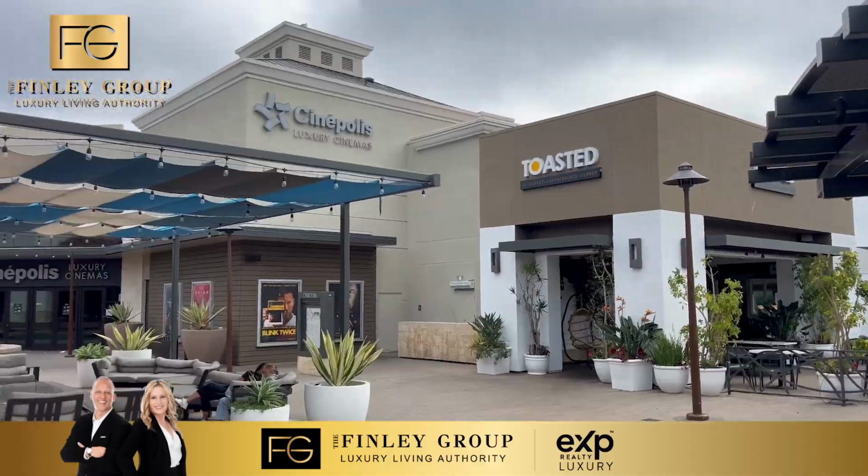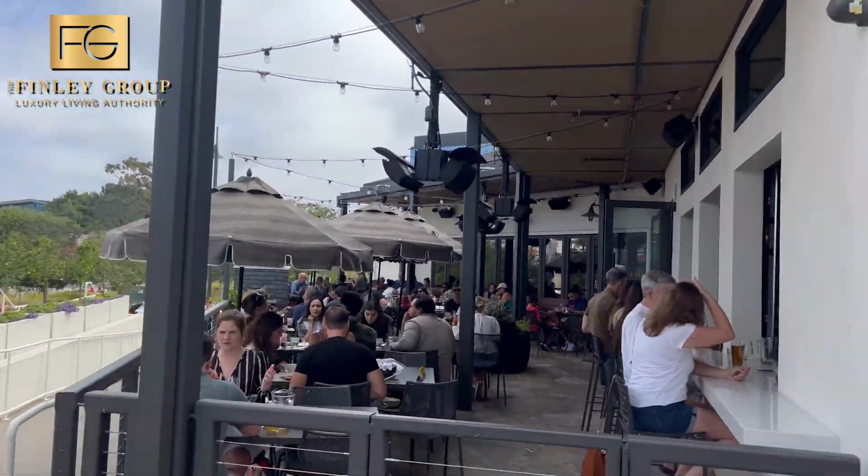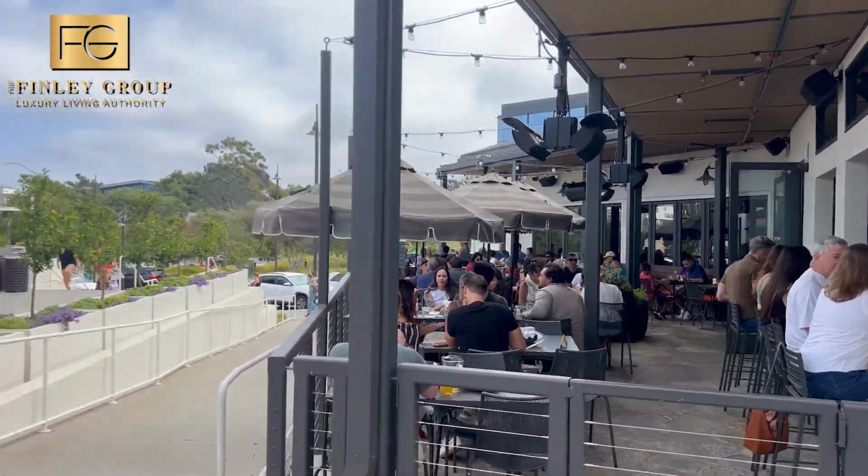Shopping, restaurants, entertainment, happy hours and more, like North Italia, Understory Bars, Cinepolis, just to name a few. And of course, top-rated schools. When I say top-rated, I mean the best. People move from other countries so their kids can go here.